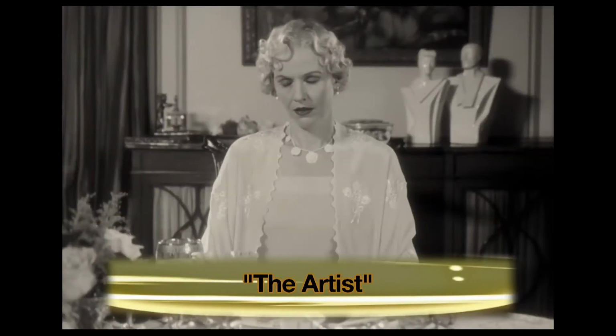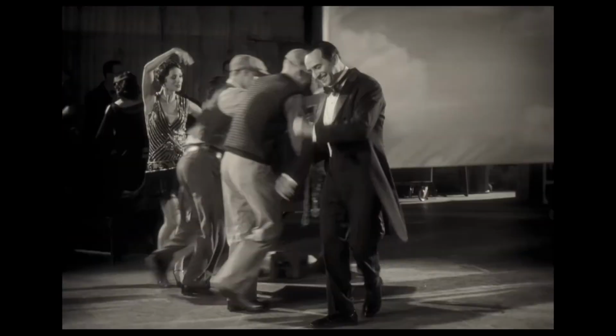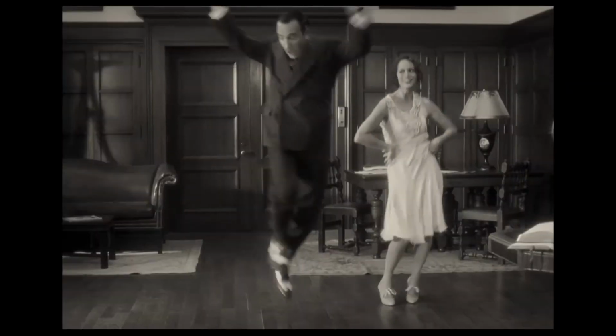The Artist is the first film of its kind to win Best Picture since black and white was the norm, and the movie is considered a French romantic, but it was shot right here in Los Angeles.